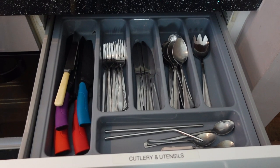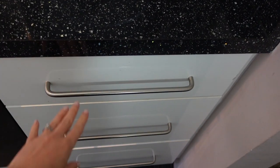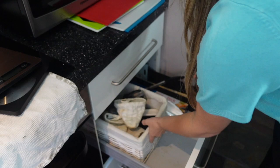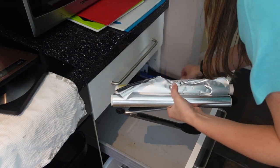That is the cutlery drawer done, and now I'm moving on to this drawer that I keep utensils and a couple of other things. So again, I'm just taking everything out. I'm going to hoover and then wipe it down and then put everything back in a more organised way.